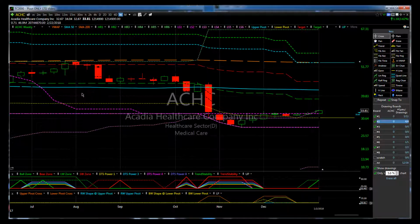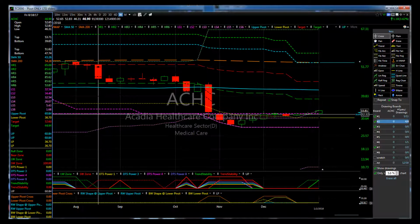It tells me these levels and these pink numbers over here. And I just hold my mouse there and look for the one that's near where I got my mouse at. It's $32.54. You can see there, LS3.